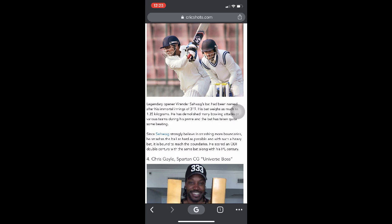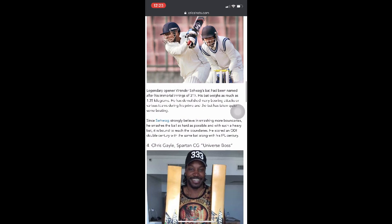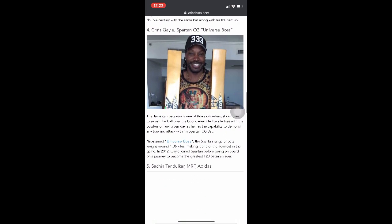I still remember his triple century against Pakistan. I think it was in Multan. Oh my gosh, what a performance! I mean, he just butchered the Pakistani bowlers. He played really well in that innings, and I'm sure his bat assisted him a lot.